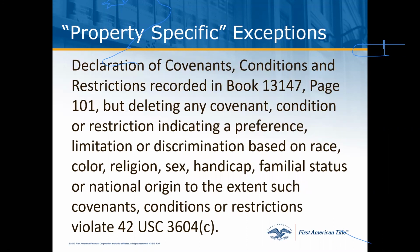So when you think about exceptions, you're going to have two types. You're going to have the standard exceptions, and you're going to have the specific exceptions that have to do with that property, which again are building and use restrictions, plat and zoning restrictions, oil, gas, and mineral rights, setbacks, easements, right-of-way, access. All of that is going to be disclosed under the exceptions. And that's, again, really the part that your buyers should be looking at. What are the exceptions? What am I not going to be able to do, or what can I do with the property?